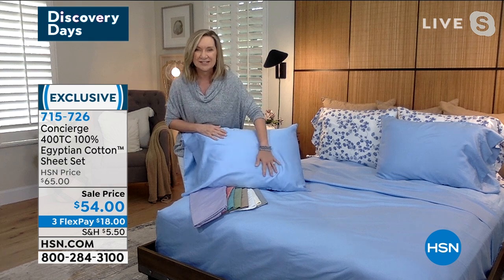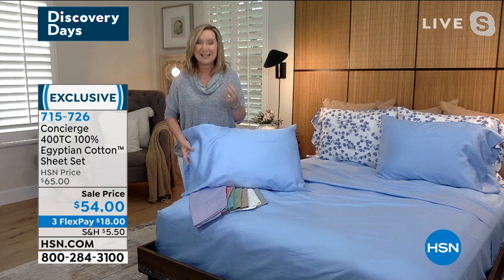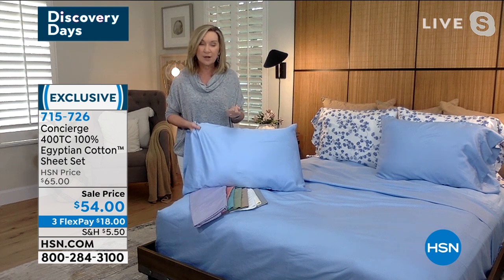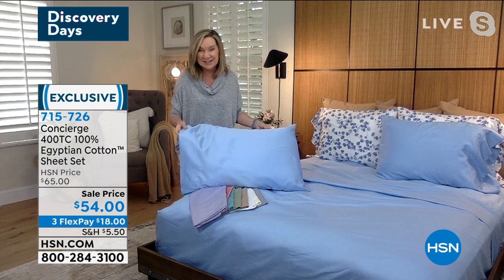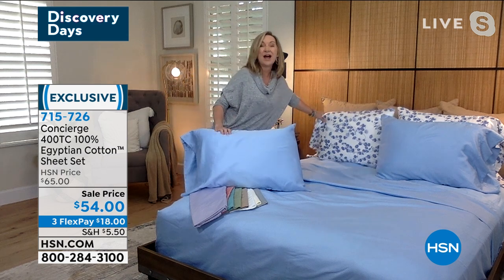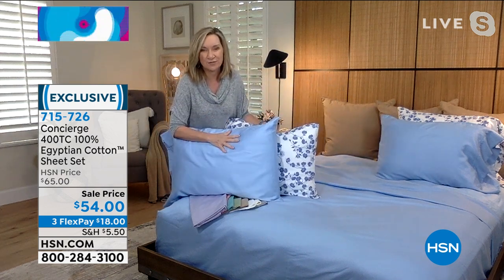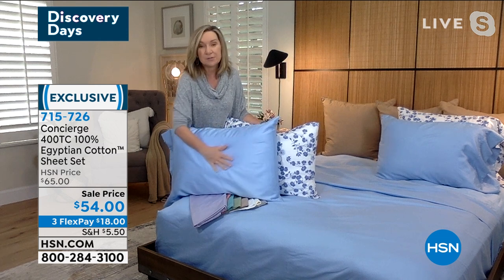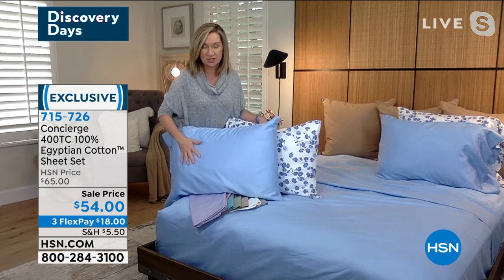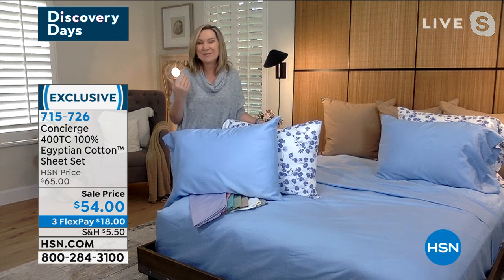So if you've ever had sheets and you've washed them a few times and they get rough against your skin, that's breakage in the threads. But also, that long staple makes it smoother, silkier. If you have sensitive skin, these are great. And if you're a hot sleeper, this is huge, because these are natural fabrics. So number one, they're breathable, but also it's very absorbent. That's one of the things we love about Egyptian cotton. So this is truly an upgrade, and it's exclusive.